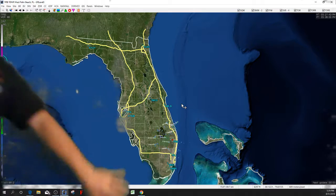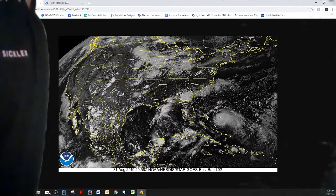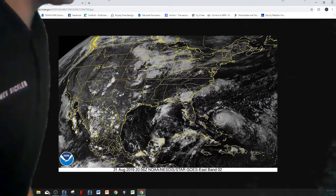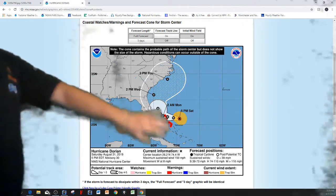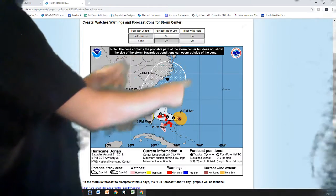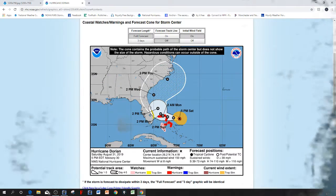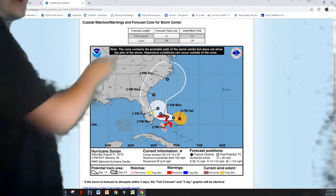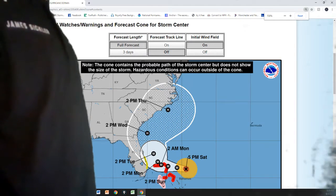Anywhere in Florida, again, anywhere in the cone. Okay, so let's try to go to, there it is. So again, anywhere in this white outlined area, you do have a potential to see impact from this hurricane. So you can't pay attention to this line. Anywhere in the cone, you could be seeing impacts from Dorian.